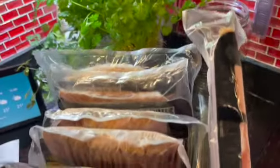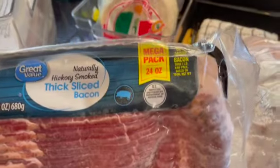And then I grabbed one of my crates of bacon. So all of this bacon here, most of them are 1 pound packs. There are a couple bigger ones, 24 ounce packs.